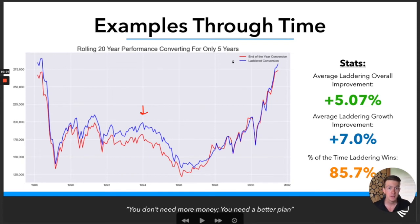What we'll see, laddering on a monthly basis versus end-of-the-year conversion, is that on average the overall improvement is 5.07%. I didn't know the best metric to illustrate the power of laddering, so I showed just the overall performance and then the growth improvement, if you will. With the growth improvement, we're taking out the Roth conversion contributions that we made and looking at the impact relative to just the pure growth.